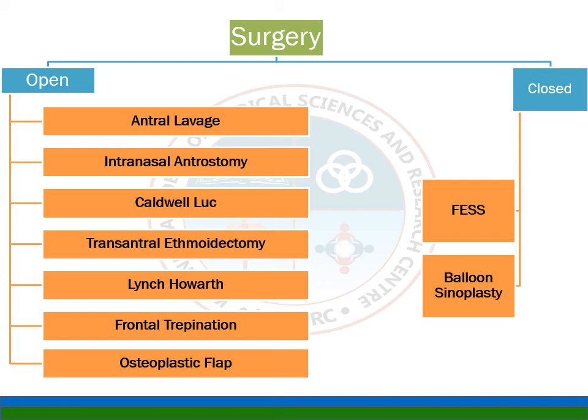You will have to go through the steps again in a proper textbook way. Intranasal ethmoidectomy, transantral ethmoidectomy was previously done. This is what is called as a Jansen's procedure, but now it is not done.